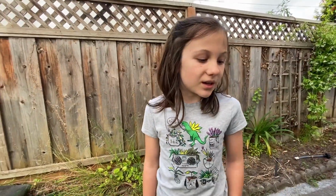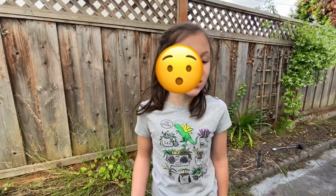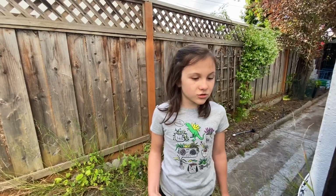You could put in eggshells, hair, what I just learned, food scraps. Once the compost is broken down, put it into the soil. Don't be like us. Mix up your compost.